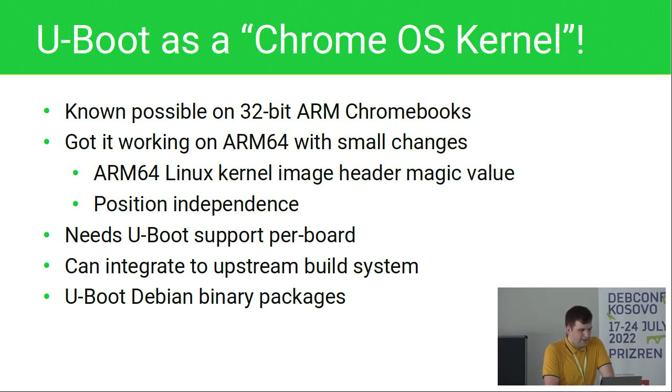One part of it is an ARM64 Linux kernel image header magic value that needs to be built into the U-Boot binary. And another is position independence, which is needed due to how the Depthcharge firmware moves the thing it loads to an indeterminate place. These are both available as config options in the U-Boot build system, and when you enable them, things work on ARM64 devices just fine.